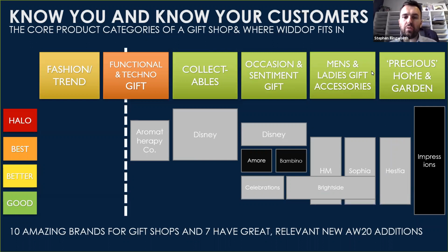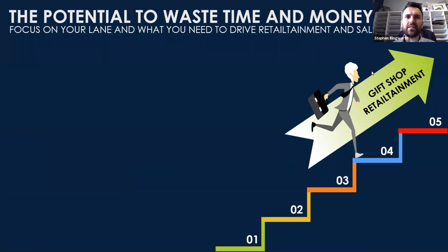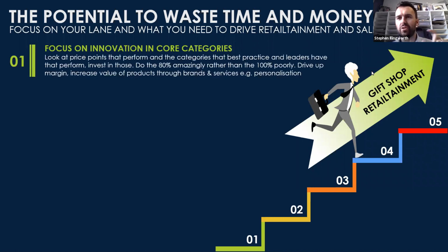And I'm now going to cover what those 7 relevant new additions are for this autumn. But you also must spend time making sure you're not wasting time and money preparing this retailtainment. You can spend so much money and time doing this stuff and not getting it right that actually it becomes a big distraction for your business. So you must begin with focusing on innovation in your core categories, doing the 80% amazingly rather than doing 100% of products in the gift shop categories poorly, driving up your margin, increasing the value of your products through the brands and services you offer alongside them.